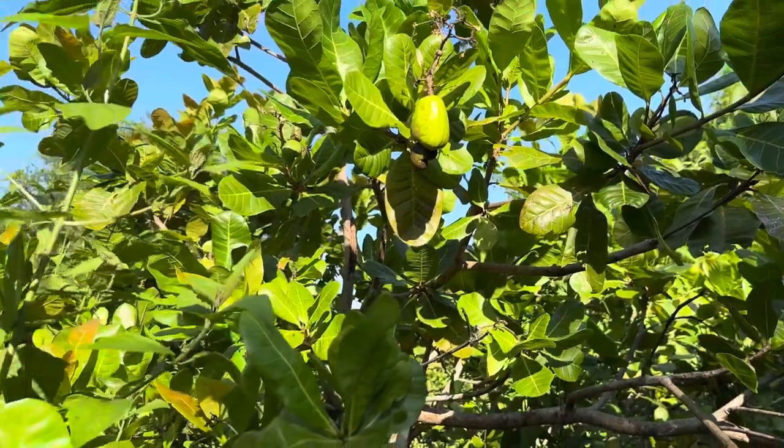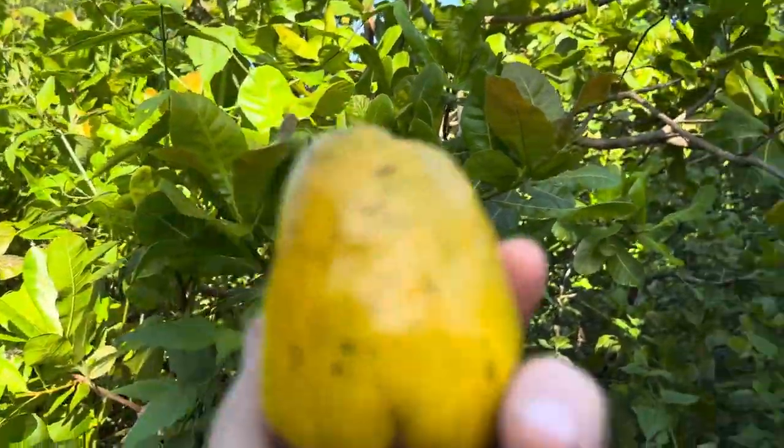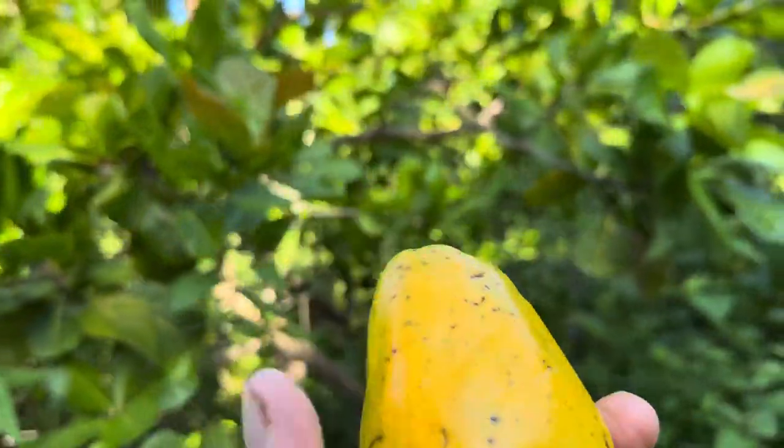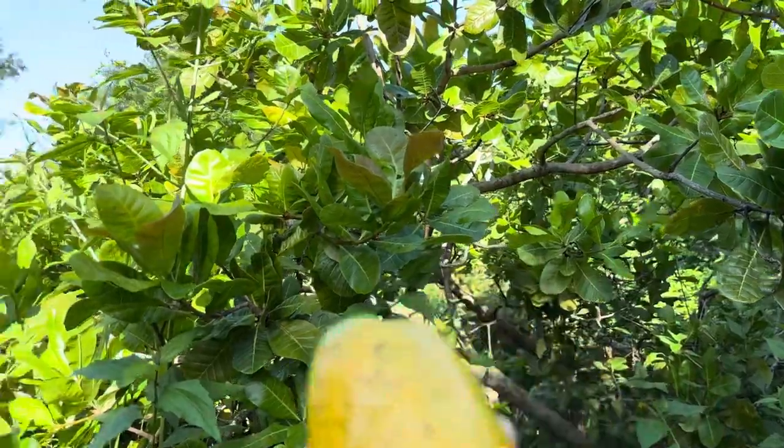I just plant the seeds. I want it for the juice. Here's a ripe one. Really nice juice. It's as good as citrus, if not better. I don't really like overly sweet stuff and citrus.